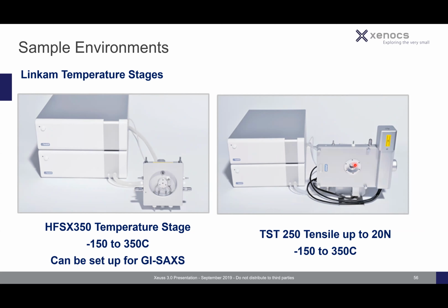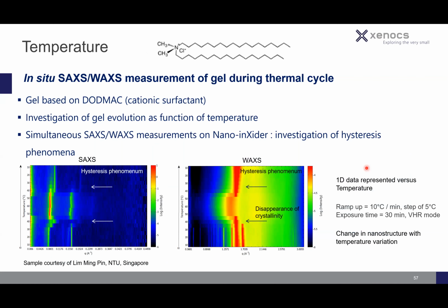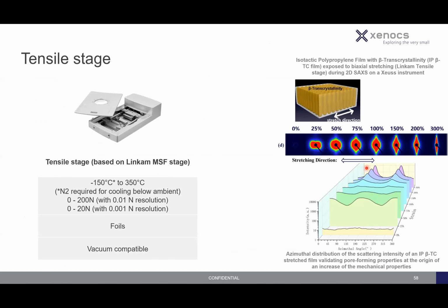Lincoln also makes a tensile stage, which has tensile up to about 600 newtons in force, and it's actually improved since 20. It goes up to about 600 newtons and a temperature range of up to 350 degrees C. Temperature stage, the Lincoln stage, is how these waterfall experiments were done. The tensile stage, this is an example from one of our customers showing the SAXS development as a function of elongation of a composite. Actually, a polypropylene film.